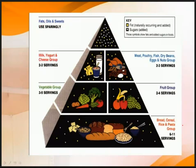But you look here, we have at the base, look at this, 6 to 11 servings of bread, cereal, rice, and pasta. I've just shared with you, those are worse than sugar. Where do we put sugars? Well, we put sugars up here in the top, up here at the peak, because we know sugars are bad, okay? But yet then we tell you to eat this bread, cereal, and pasta, 6 to 11 servings a day, and they're worse than sugars.